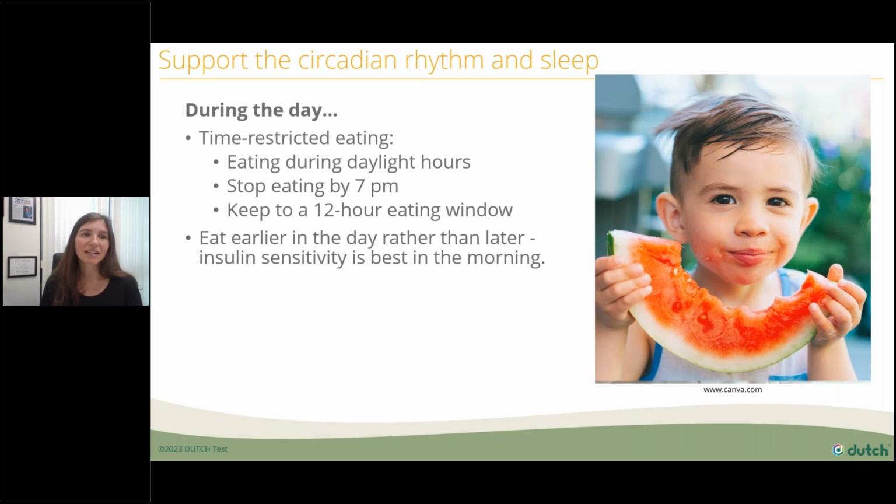During the day, we can practice time-restricted eating. If you do a gentle time-restricted eating, it means eating during daylight hours only and stopping by 7 p.m. at the latest, and trying to keep to a 12-hour window. It's funny, but a lot of times I look at what I'm eating and I'm keeping my eating window to like a 14 or 16-hour window, and I don't even realize it. And I'm only going 8 hours without eating.